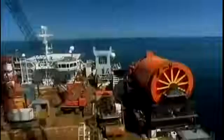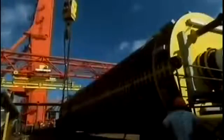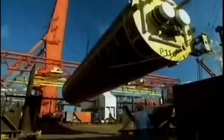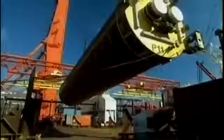The Balder's challenge: place each piling at exactly the right spot and perfectly level nearly 2 miles down. If she succeeds, these will be the deepest pilings ever installed. She'll need her cranes, some of the most powerful afloat, to pull it off. Together they can lift 7,000 tons. But it's not just about brute strength. It's also about precision.